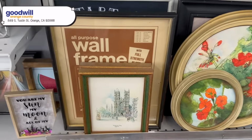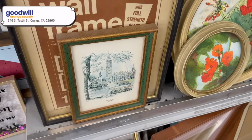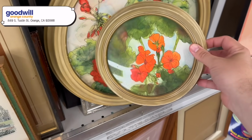Oh, we have some really cool art pieces here, you guys. We have these Westminster Abbey, London, $4.99. We have Big Ben right here, Parliament Square. These are really cute. And then we have these gorgeous pieces.